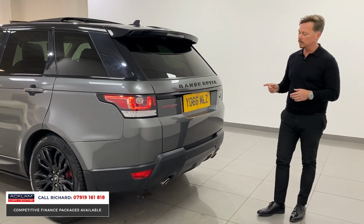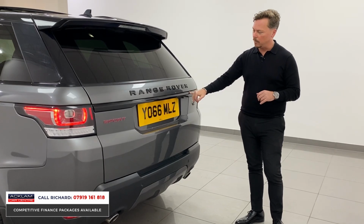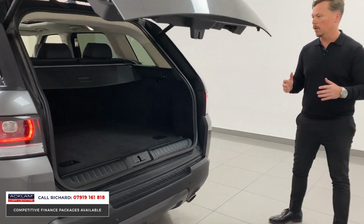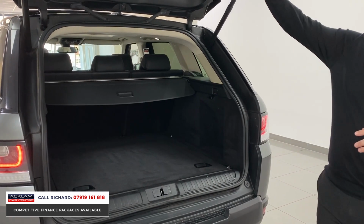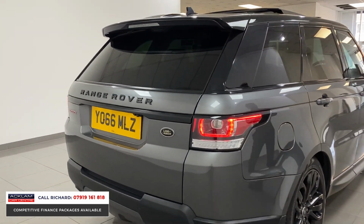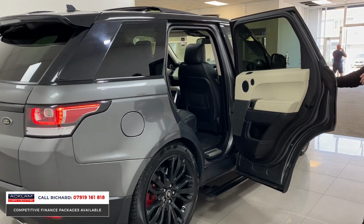This opens. Right, rear of the car. Stealth pack, black badges, black boot finisher, black section to the bottom, and of course, being a Range Rover Sport, all the premium features you'd ever want, assisted tailgate, big boot space, and this car is just in superb condition. Yes, it's done 54,000 miles. It's not going to be brand new, but if you're looking for one, I honestly don't think you'll find a better condition one than this for the money.